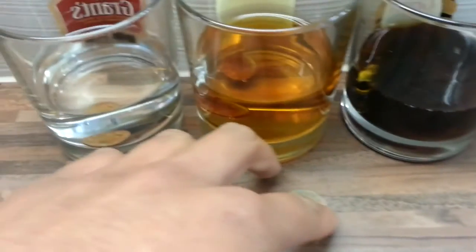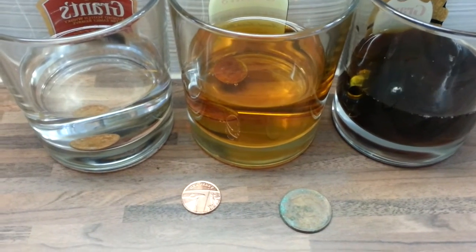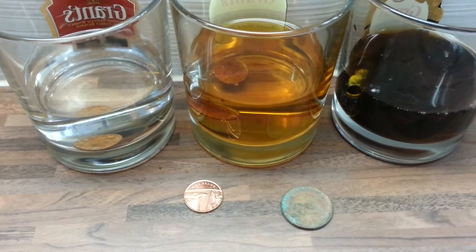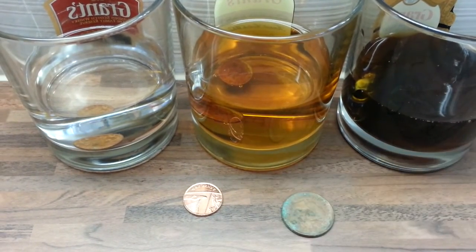At the end of the experiment, we will compare how corrosive each of these 3 fluids are by removing the coins from the liquids or fluids, and then we'll compare them to these 2 coins. So, let's wait for 12 hours.